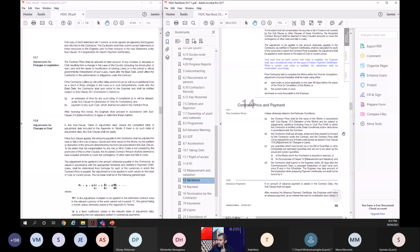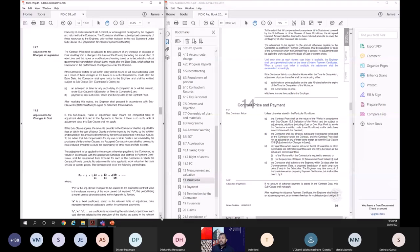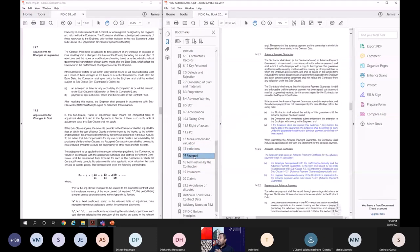For the adjustment of cost, if you remember, there was a formula given to do the works, but here the formula has been removed and the index has also not been identified. Basically, in 2017, I don't think in 99 also it was identified. When we come to the payment, clause 14.